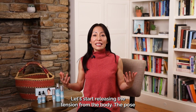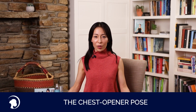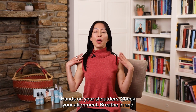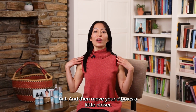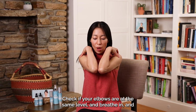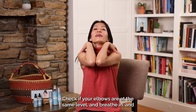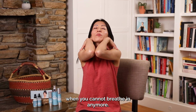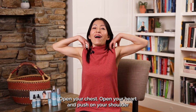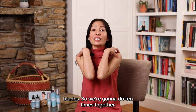Let's start releasing tension from the body. The pose is called the chest opener. Hands on your shoulders, check your alignment. Breathe in and out, and then move your elbows a little closer. And then check if your elbows are at the same level. And then breathe in. And when you cannot breathe in anymore, open your chest, open your heart, and push down your shoulder blades. So we're gonna do 10 times together.